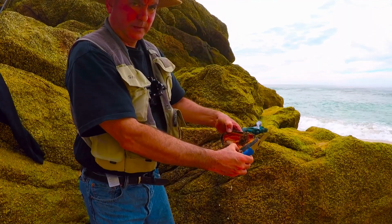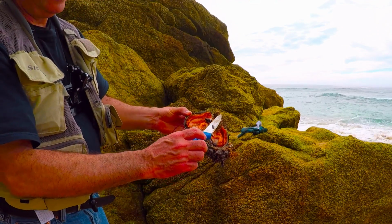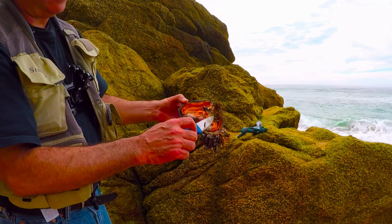So, okay, there's the inside of the mussel right there. And there's a couple of good parts. This part right here, this is where they attach to the rocks with these stringy things right here. I'm gonna chop that off. I don't think they're interested in eating that.